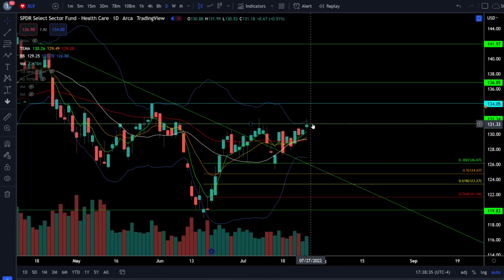In the healthcare sector, we were up 0.51% as the healthcare sector continues into the full bull trend but still struggles to close above that resistance. With the full bull trend, it's more than likely we will break through that resistance, and the next price target above 131 will be up there at 134.